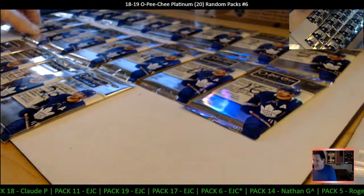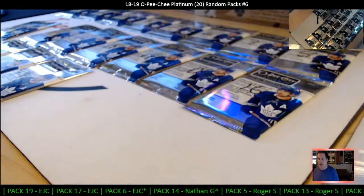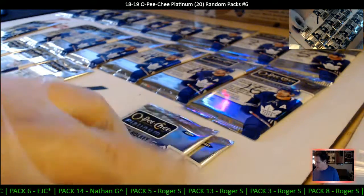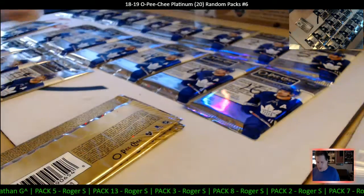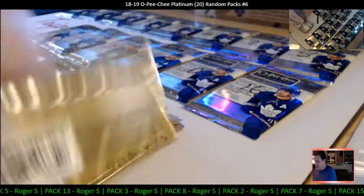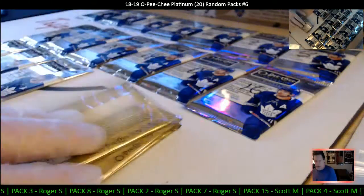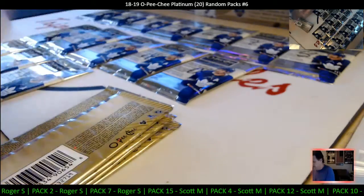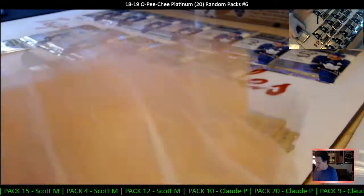So Claude P, you had pack 10. Pack 20. So I'm just going to put them right here. Pack 10, pack 20. You know what I'll do is I'll put them upside down because we'll rip them from the top down. Pack 9, which was right there. Pack 1, right there. Pack 16, way over there. And he had pack 18. So right there. There's Claude P's.